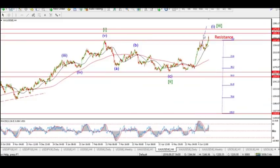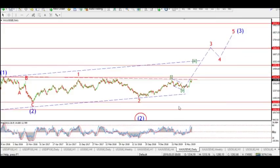Okay, so gold. So far so good on gold. We had been looking for that third wave rally to begin, and it looks like we've got that third wave rally now well underway. So I think what we're seeing right now is wave 1 of 3. So the larger wave 3 would be ahead of us somewhere. I think we have some sort of a target up around the 1500 level there.